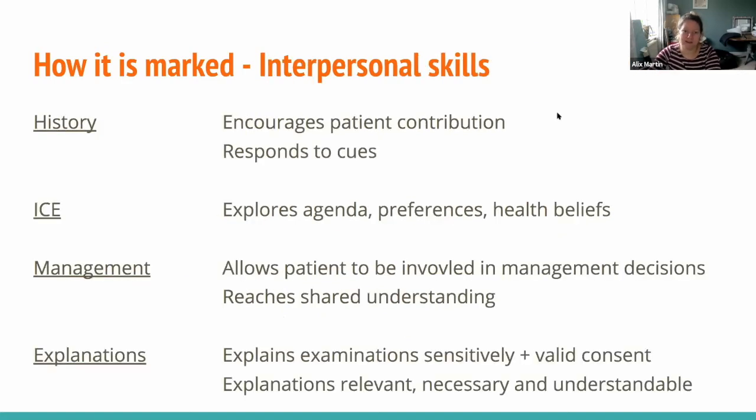And then the interpersonal skills. Again, ICE comes into it a lot. I'd hope that most of us can do the history bit quite naturally, letting a patient talk, but you know, it's there. And then being involved in management, reaching a shared understanding, and basically being nice and understandable. So relatively straightforward, I think, from the interpersonal skills point of view.